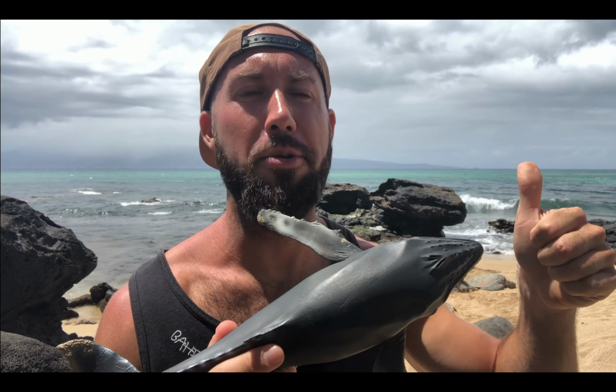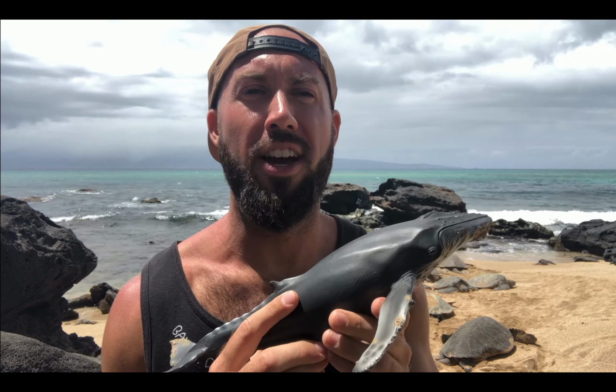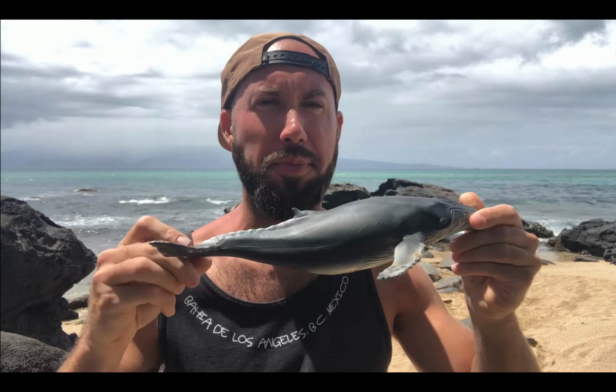Take a look at your drawing. It's awesome. Share it with us. We want to see them. If it's not so awesome, maybe don't. I don't know. Share it anyways. So this is Whale Anatomy 101.